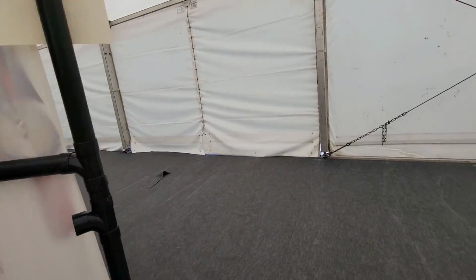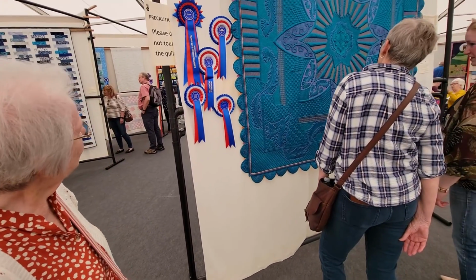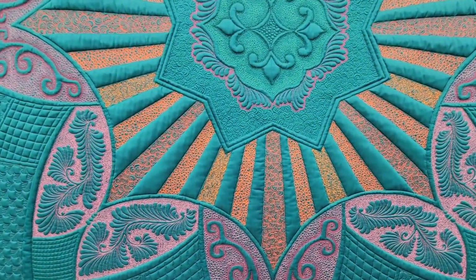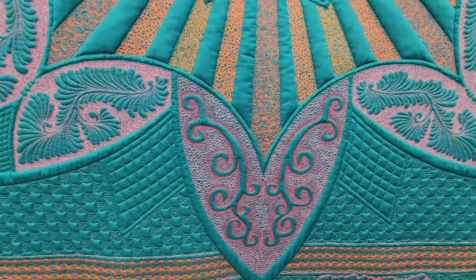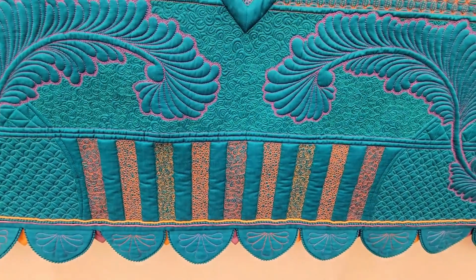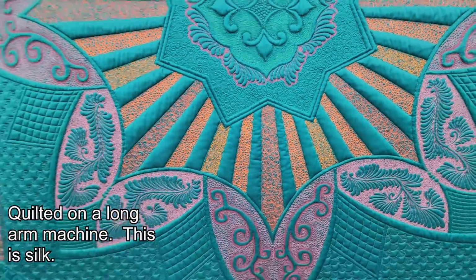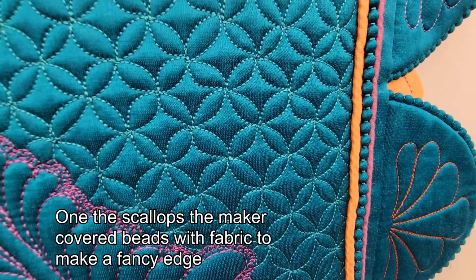Oh, here's the big award winner. Holy mackerel. Yes, indeed. No, you're fine, Jean. Remember, everybody likes to see you. Done on a long arm, all free motion and hand-guided quilting. Fabric-covered beads surround the quilt here. Oh my goodness. Gosh, how on earth do you do that? Oh, you know what it is, I'll bet?